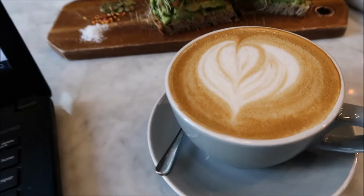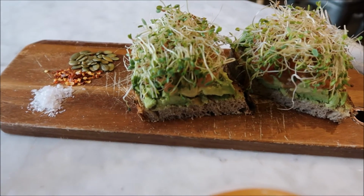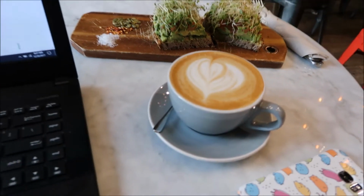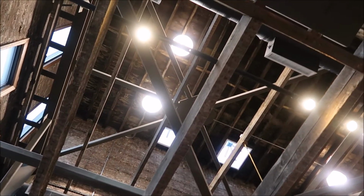So I got an almond latte and avocado toast. How good this looks. Their ceiling is amazing.